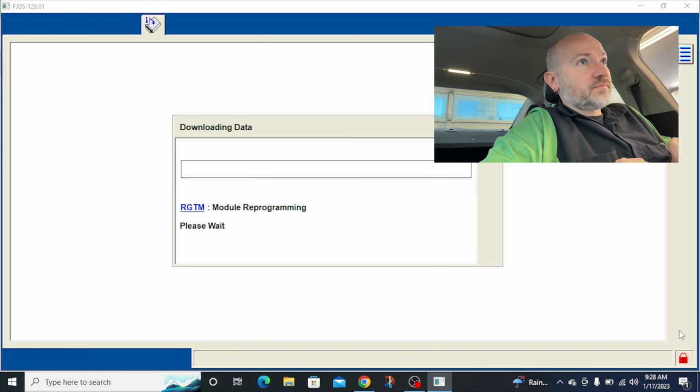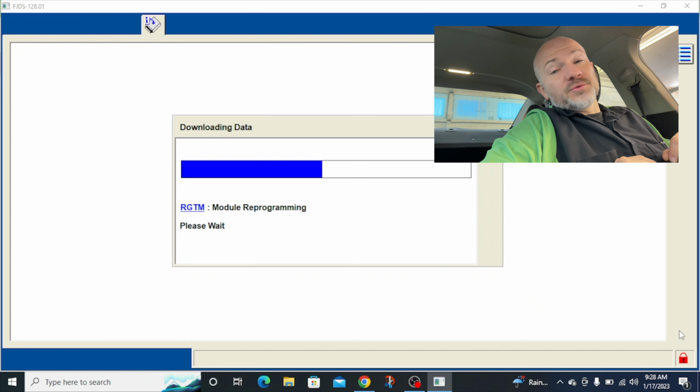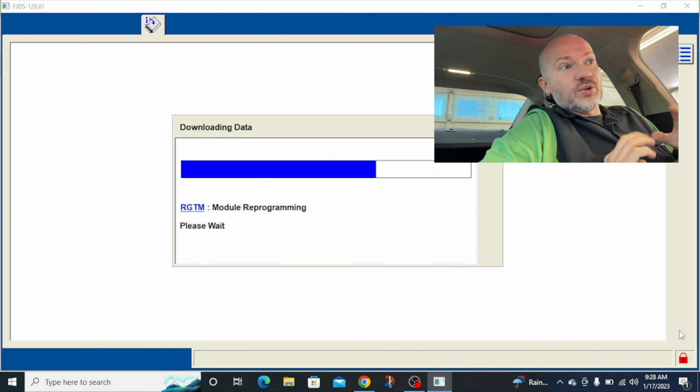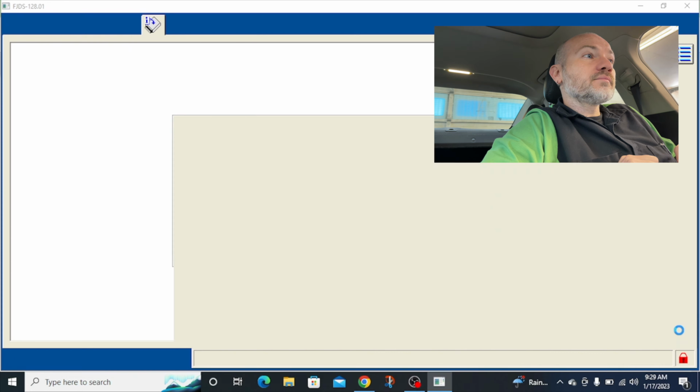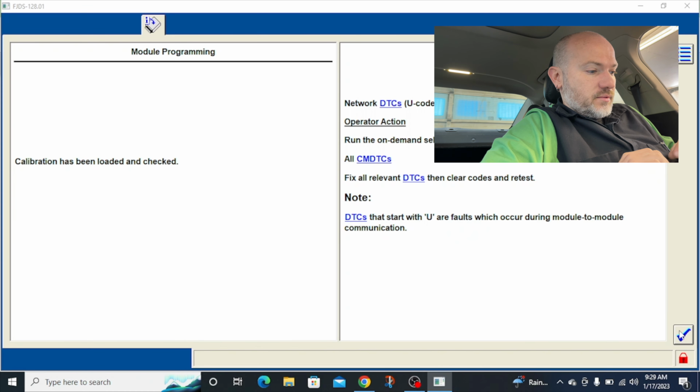So this is now pulling the files from the network, from their servers, and we just got to do some key cycles that it tells us to do. Pretty basic stuff here. And now we're doing module reprogramming. For some reason, the windshield wipers are deciding to go, but that's one reason why you want a battery maintainer, like a good one, for weird stuff turning on like that. Alright, and there we go. Calibration has been loaded and checked.